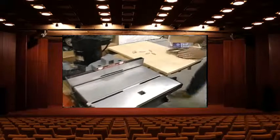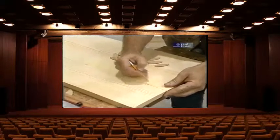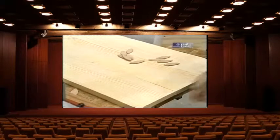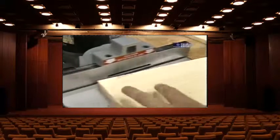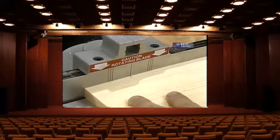The layout for the biscuits is fairly straightforward. Just a simple pencil mark across the joints of the board where each biscuit is going to be. I like them about 9 or 10 inches apart. And all I have to do is align the mark with the indicator mark on the tool, and that's all there is to it. It works great. Watch.